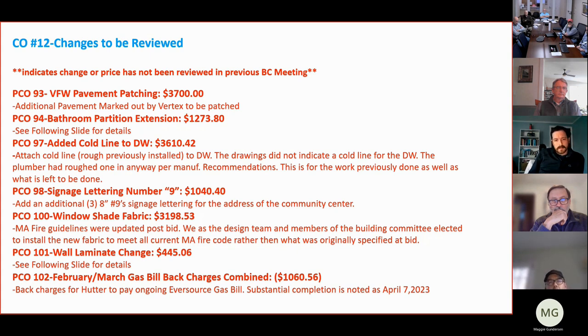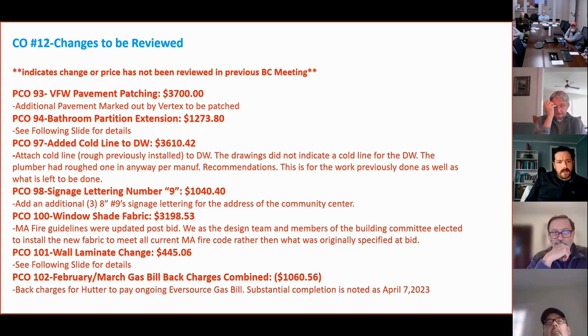PCO 98, signage lettering, number 9. This is to add 3 number 9s to the outside of the building, one at the entry, one at the COA entry, and then one at the front of the building on the north side, on the 140 side.